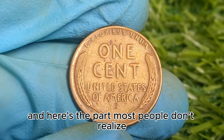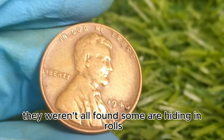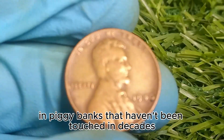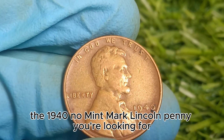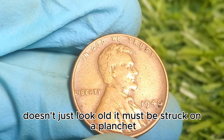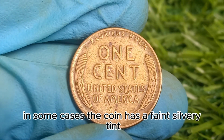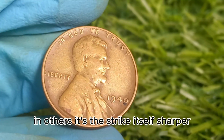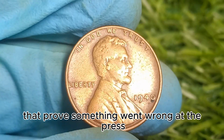And here's the part most people don't realize. These coins are still out there. They weren't all found. Some are hiding in rolls, in dusty drawers, in piggy banks that haven't been touched in decades. The 1940 no-mint mark Lincoln penny you're looking for doesn't just look old. It must be struck on a planchet that isn't the usual bronze. In some cases, the coin has a faint silvery tint, showing traces of the wrong metal. In others, it's the strike itself, sharper, deeper, with doubling in the letters that prove something went wrong at the press.